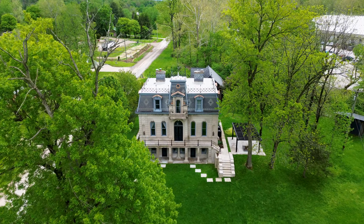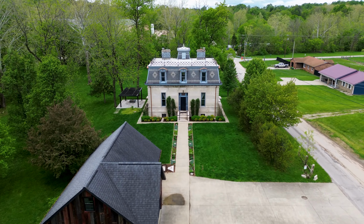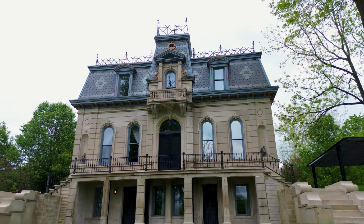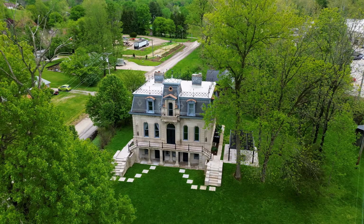Welcome to Matthews Mansion. It is said, a creative piece of work reveals the character of its maker. Just northeast of Ellettsville, Indiana, is such a creative piece, a remarkably complete French Second Empire mansion from 1879.